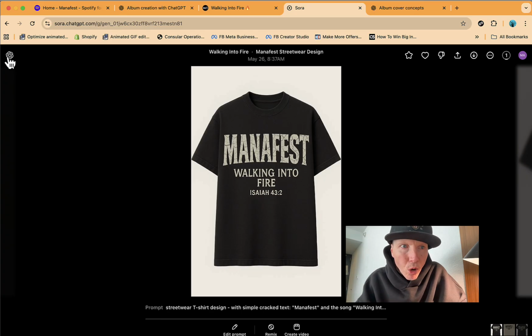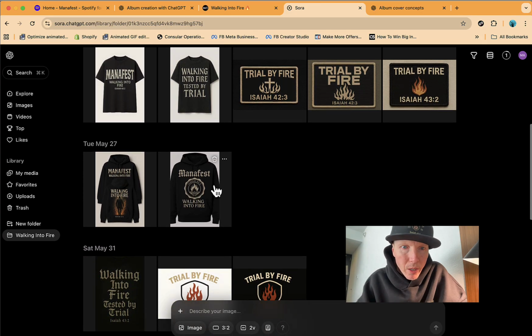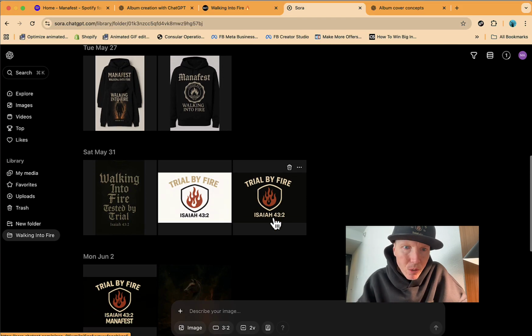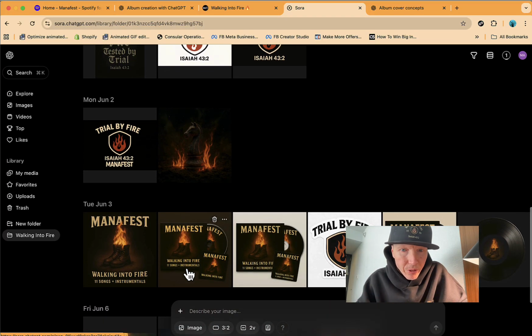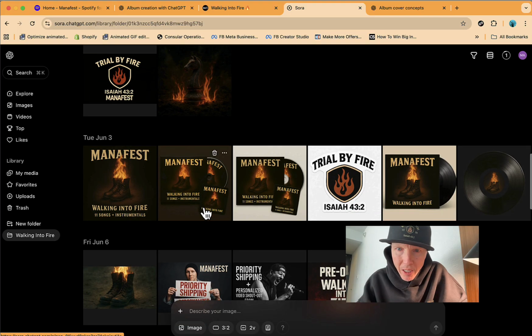And so we just started prompting it with all these different ideas, and came up with the logo. We wanted to use the scripture Isaiah 43:2. You can see we started doing hoodies. This actually became a patch that we used. And then it spit this out, and this ended up actually being the back text and design for the t-shirt and the hoodie. So I'll keep scrolling down here so you can see, okay, now we want to come up with more merch designs, and what the artwork is going to look like on the CD.